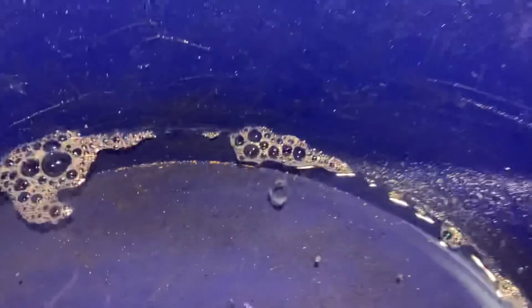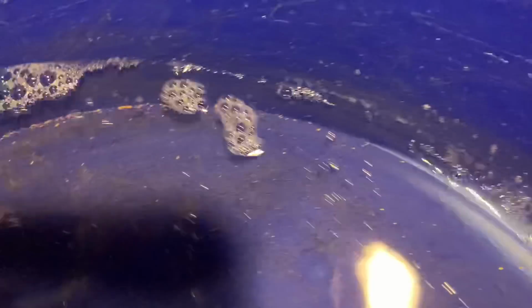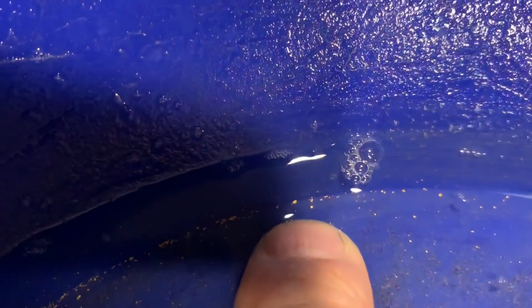Now, we didn't light the world on fire by any means, but we were only prospecting today. Let me get rid of some of them suds on there. See that? We got some gold. Look at there. There's a couple of bigger pieces in there, along with a lot of smaller stuff. I'm quite happy with that. And that was the gold today.